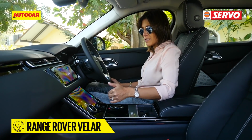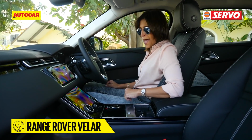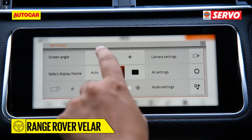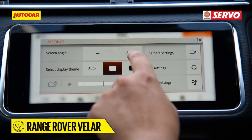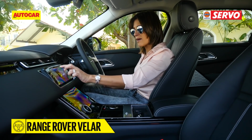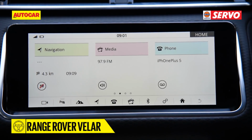There are dual screens here. The top screen sort of flips out as soon as you start up the car, and you can even angle this screen. So I'm going to go into the settings over here and I can actually tilt the screen angle to make sure it's less reflective when there is more sun, tilt it back for night to make it more visible. So it's just so convenient.